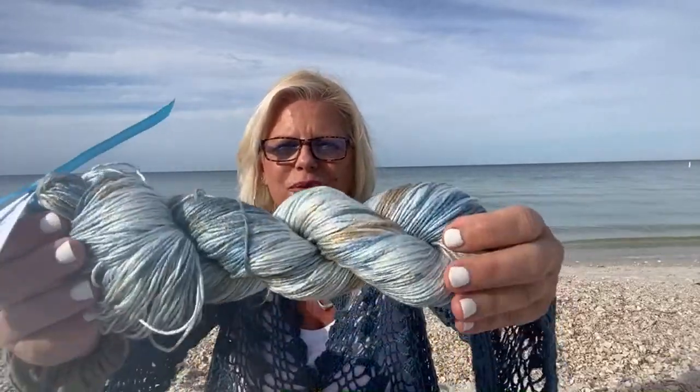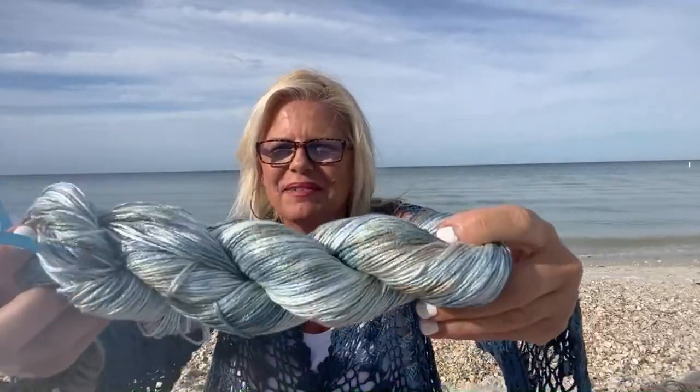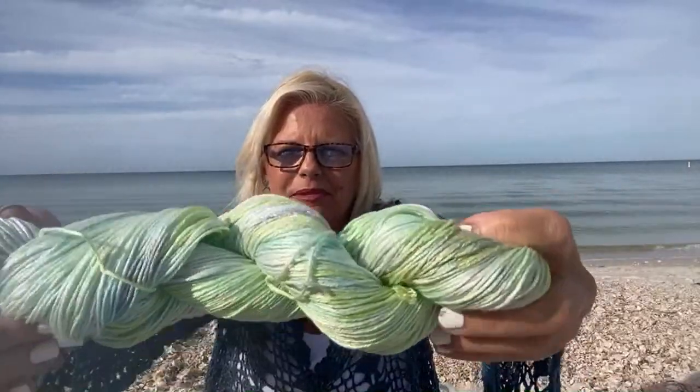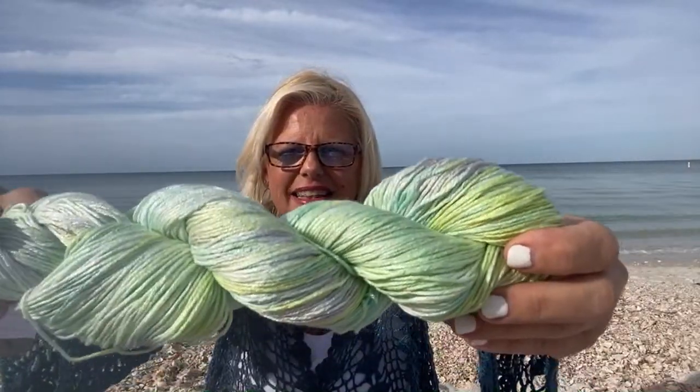Here's another beautiful color, driftwood. How beautiful does that match the beach behind me? Oh my goodness. But this one's called driftwood. So beautiful. And then we have fairy wings, mostly green with little pops of lavender and turquoise in there too.